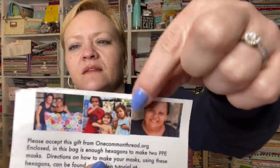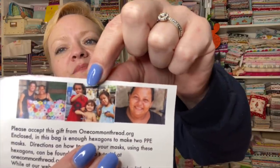And here's Julie. It just got bent a little bit. I mean, it's in a box, you know? So that's Julie right here. I'm assuming that's her. These are her children. I'm quite sure that that's Julie right there. And these are her kids.